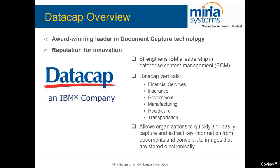A little bit about Datacap. So again, IBM acquired Datacap in August of 2010, and Mariah Systems was a partner prior to that acquisition. IBM made a strategic decision to purchase Datacap to strengthen its leadership position within the ECM space. And now, with the release of version 8, IBM has totally integrated Datacap into its suite of products. As you can see, Datacap is utilized in a wide variety of industries, and many of these are the same industries that Mariah has expertise in.